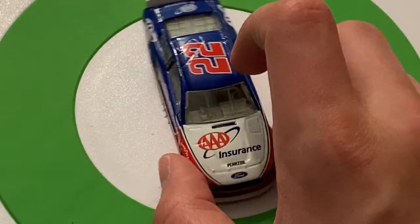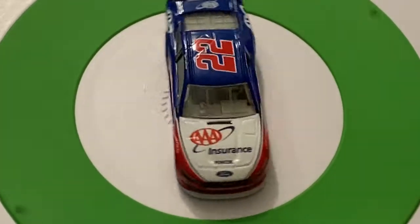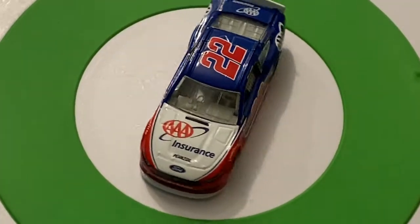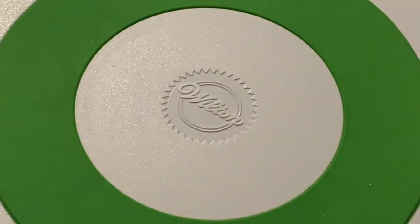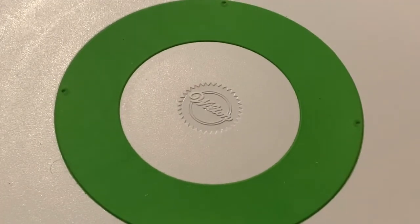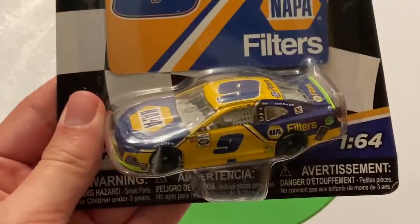Usually I think they use one type of mold for each wave, though. So, like, every car in a wave is going to be on an EL mold, or every car is going to be on a PTC mold. So, yeah, I think that's usually how they do it. But that is Joey Logano's AAA insurance car. I really do like it, and it might be a contender, actually, for my top 3 favorite in the wave. So let's move on to Chase Elliott's NAPA filters.